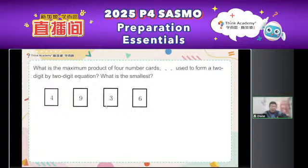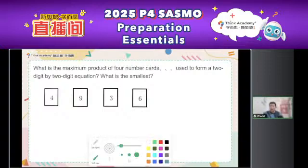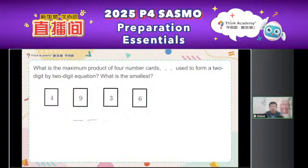And firstly, what is the maximum product of the 4 number cards? There are 4 numbers: 4, 9, 3, 6. Use them to form a 2 digits by 2 digits equation. What is the smallest one? What's the meaning of that? Let me write down. In one situation, I will form a 2 digits number times a 2 digits number, and when we multiply them together, we get the largest number. In another situation, we form a 2 digits number times a 2 digits number and get the smallest number.